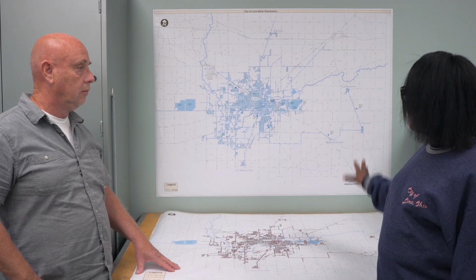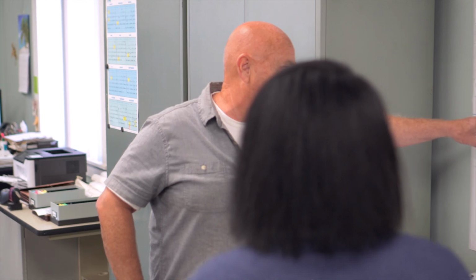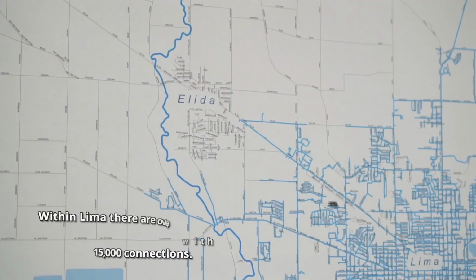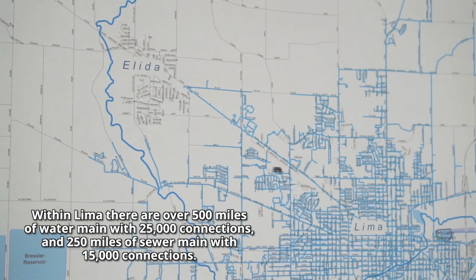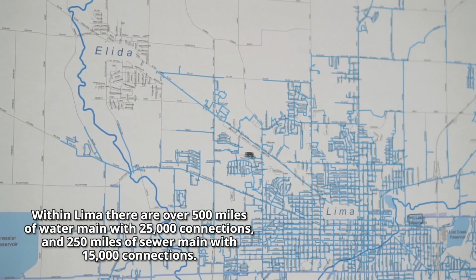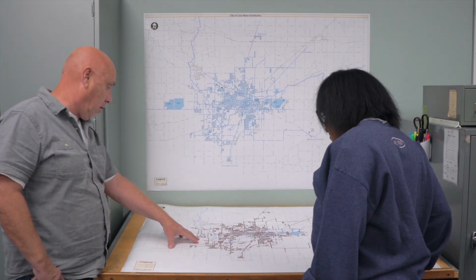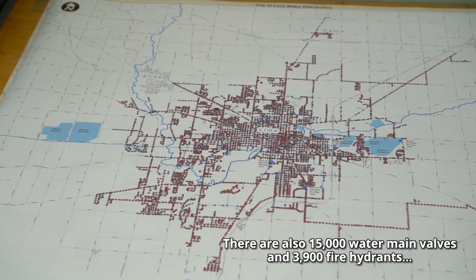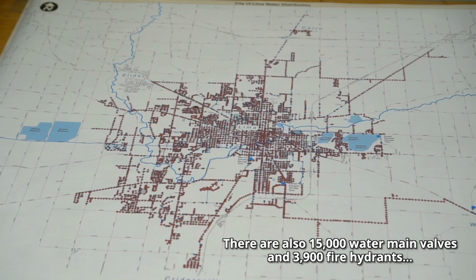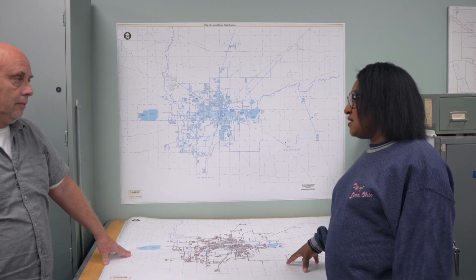Right. And right now we're in a transition. A lot of the things that we have printed out on the maps we can now pick up online in the GIS system. The map up here shows the blue is all water main. We have 500 miles of water main, 250 miles of sewer main, and 15,000 sewer connections, along with 25,000 water connections. And down here, this is our water main valves, the blue dots, which we have 15,000 of them. The red is fire hydrants. We have 3,900 fire hydrants. So that's a lot of water main lines to maintain.